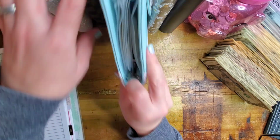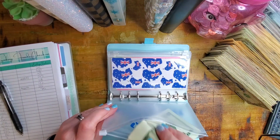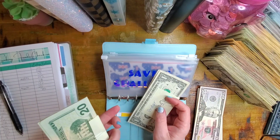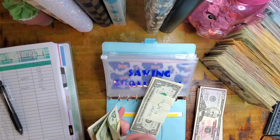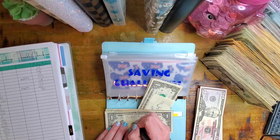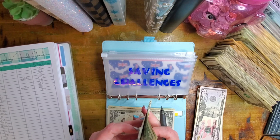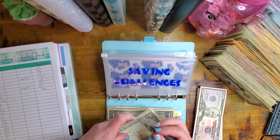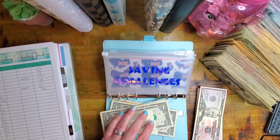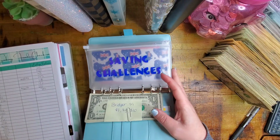And then we have got the savings challenge binder. Now, let's take a look at this. This is our savings challenge money right here. We're going to leave my hubby's money in there without changing it. So we've got 20, 40, 60, 2. And I forgot, I just took out $11. So we've got 62 there. And then we've got 5, 6, 7, 8, 9 there. So when we add this up, we've got 62 plus 9. You guys are going to remember that, right? So we've got $71 in there. Now, I'm not sure I want to put all this in there.